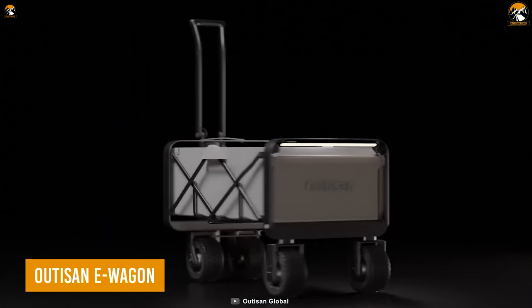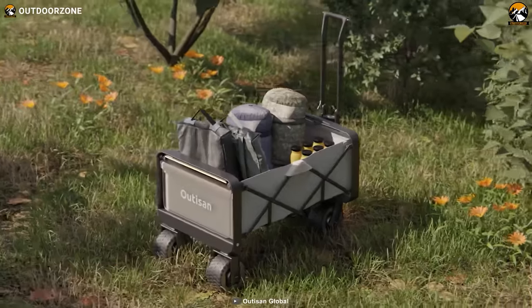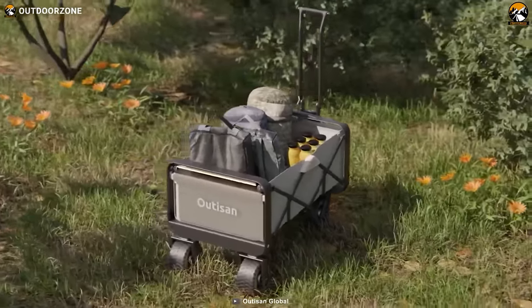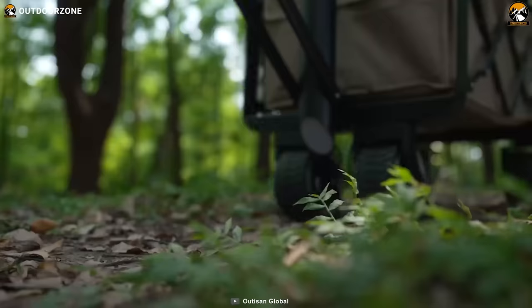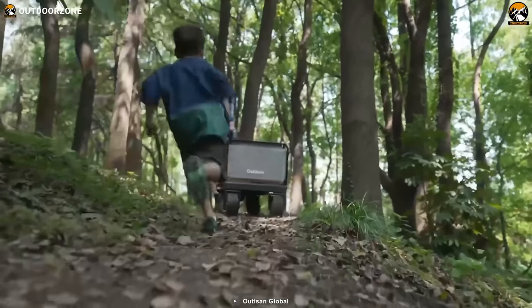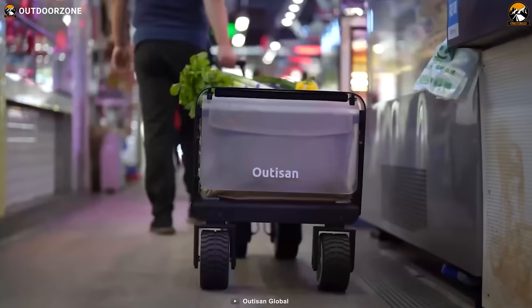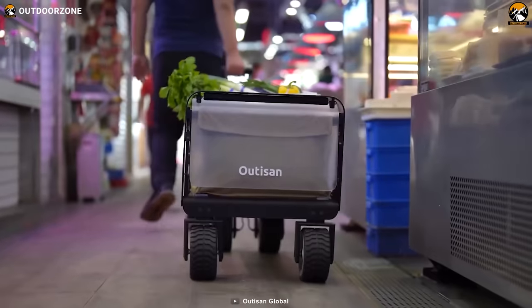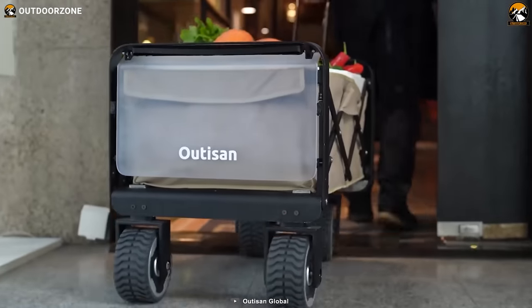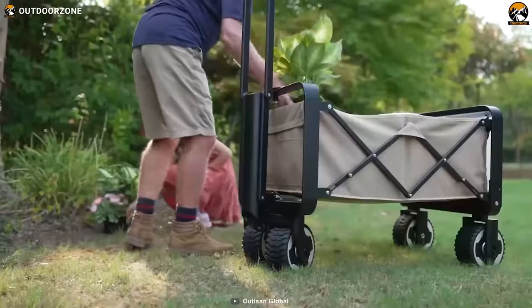The Outison E-Wagon is a rugged companion for your next camping trip. It's a smart electric wagon that shoulders all the heft and makes camping a breeze. This versatile E-Wagon is perfect for all terrain, regardless of the weather conditions. Each wheel packs a motor, and with its assisted motion feature scaling up and down harsh terrains becomes a walk in the park.